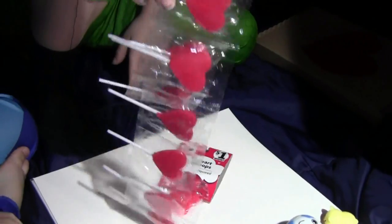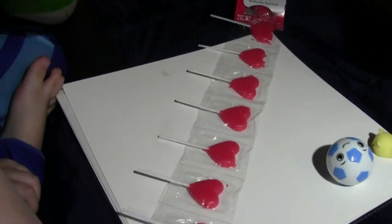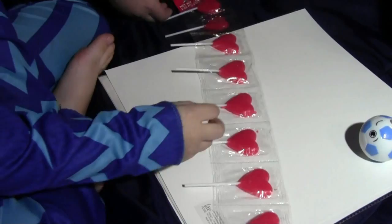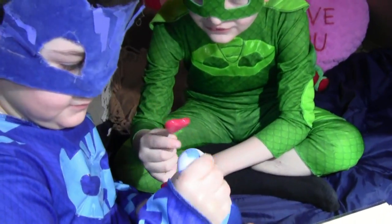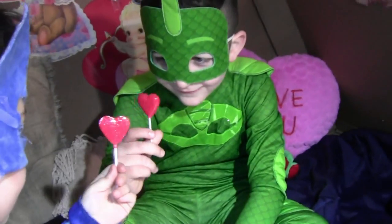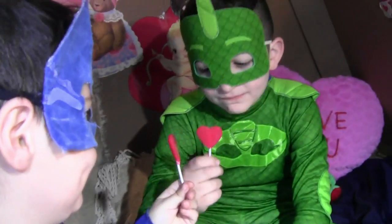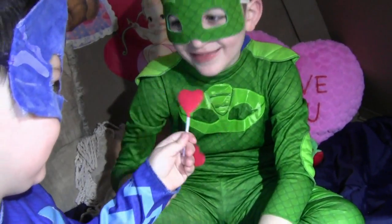We have a bunch of lollipops. Well, you take them. So those are cherry Valentine's lollipops. Did you try it yet? So good. Yeah. This is probably the best lollipop I ever had.